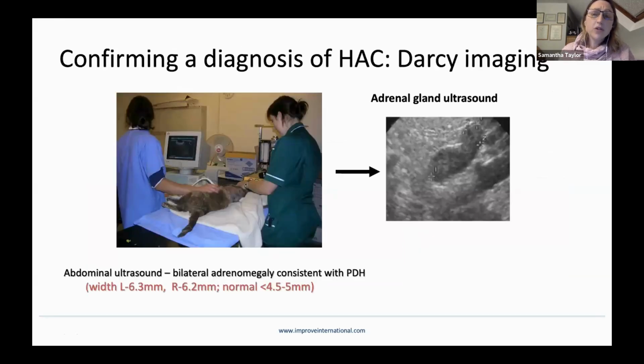How do we make a diagnosis of Cushing's in cats? Now that is challenging. Imaging and abdominal ultrasound is often very, very useful. And in Darcy, we saw this enlarged adrenal gland. And again, finding adrenal glands in cats is not always for the faint-hearted, and you need a decent ultrasound machine in order to do that. And so that's not going to be straightforward for most people in general practice. But if you can refer or you have a visiting imager, this can be really useful.